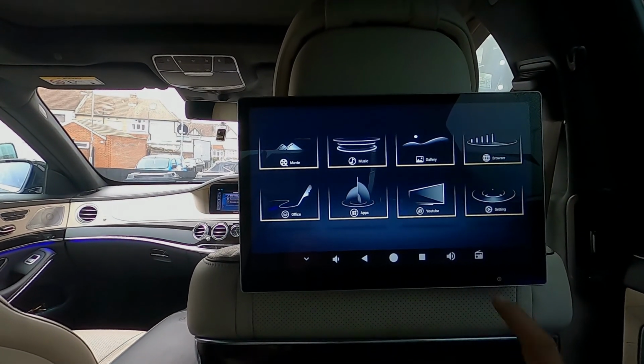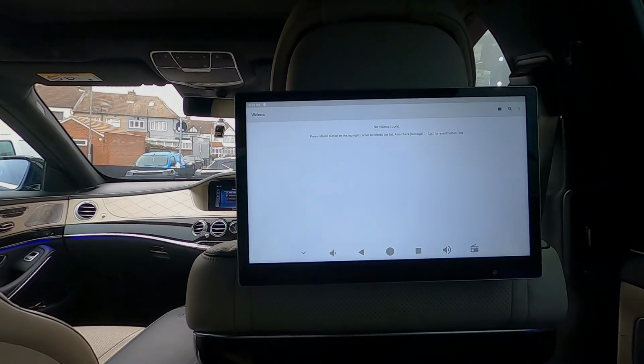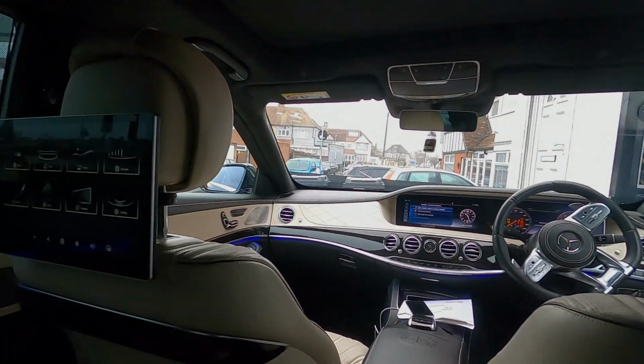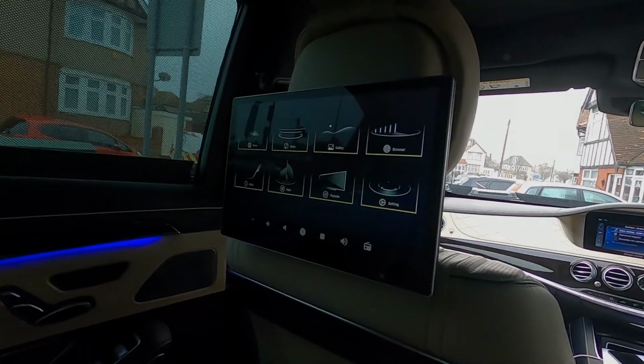It comes with USB as well, so you can watch your videos on here through a USB stick, or you can stream videos by connecting to a hotspot. So yeah, if you want this system installed on your car, any car we can install this on, if it has rear headrests.